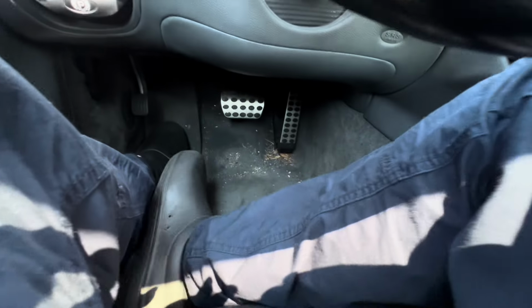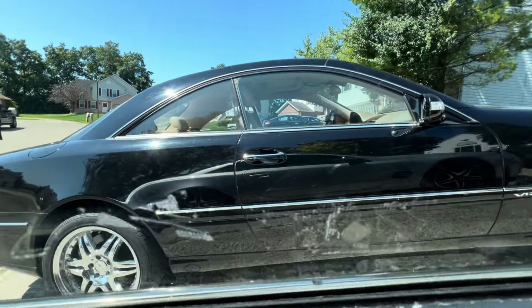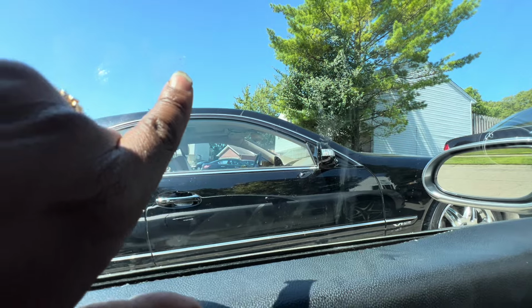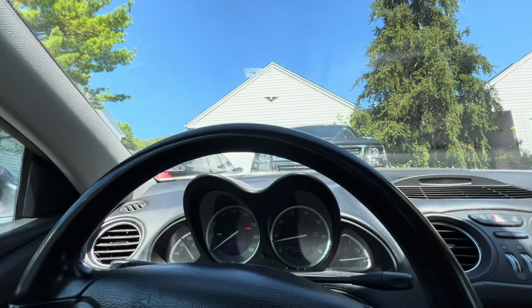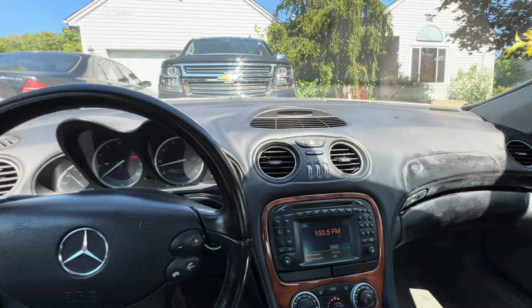Vacuum this bad boy out. It's got some dirt in here. Just try to clean it up for him. Probably this has some tape marks right here. Is that tape? Ooh. Yeah, so there's some stuff that needs to be done to this car to finalize it, but all in all, it's a good car. It runs, it shifts, it drives, it works.